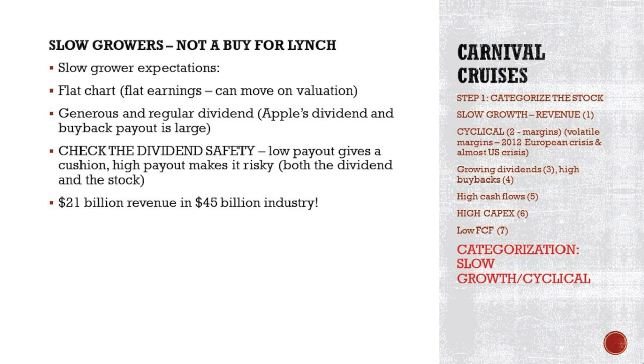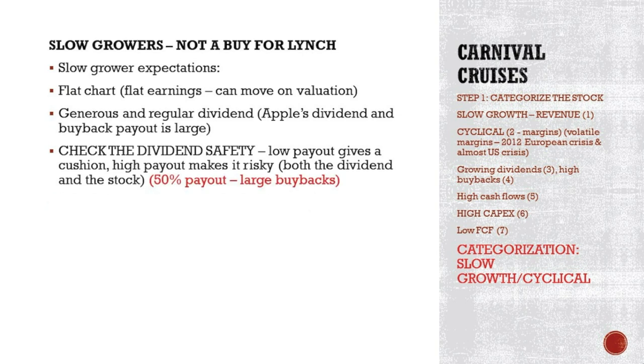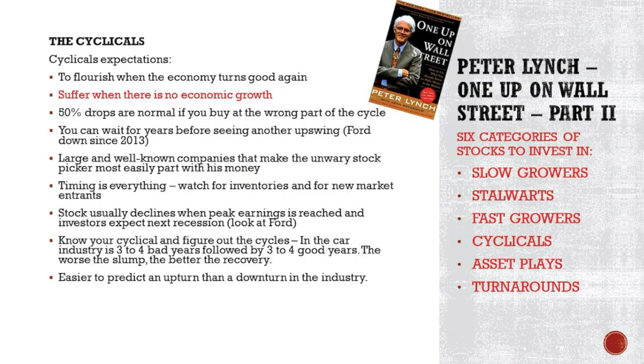And it is also cyclical, depending on how things go in the economy and what's going on with viruses around the place. When it comes to cyclicals, what are the expectations? The company is going to suffer when there is no economic growth. 50% drops, as you probably know if you follow the company, are normal. If you buy at the wrong part of the cycle, you can wait years before seeing another upswing. This is a presentation that I did for the other video. Check that video out for categorization of stocks.